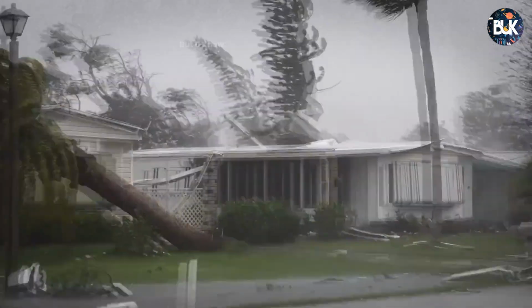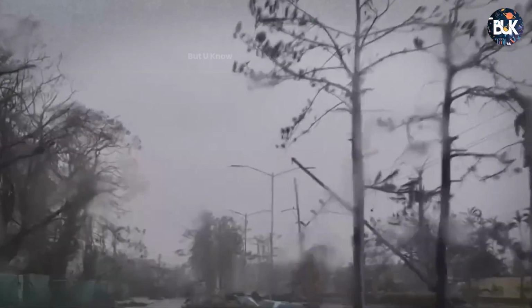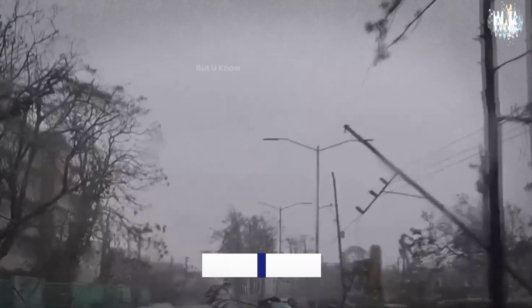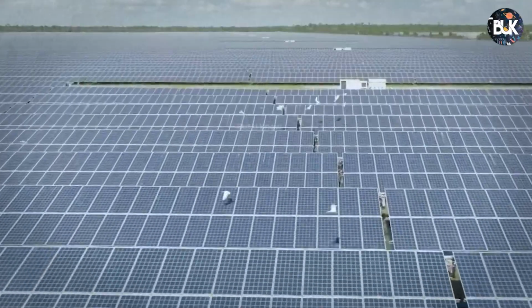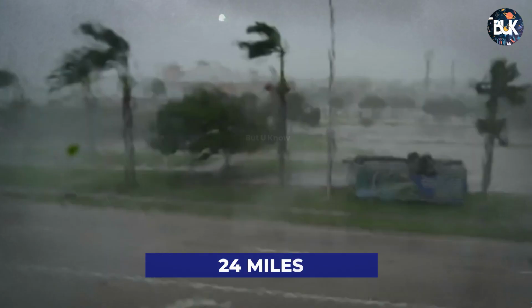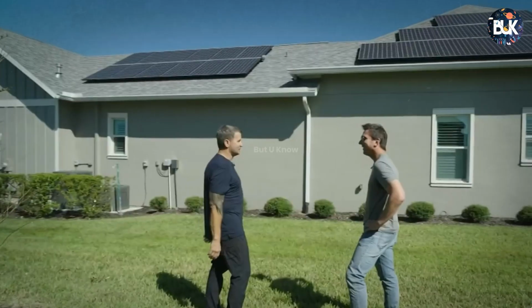As a Category 4, Hurricane Ian swept across the Caribbean into southwest Florida on the 28th of September 2022, knocking out Cuba's electricity grid along the way. Hundreds of thousands of homes were hit by flooding and power loss. In contrast, the solar-powered community of Babcock Ranch, 24 miles to the north of coastal town Fort Myers, survived intact.